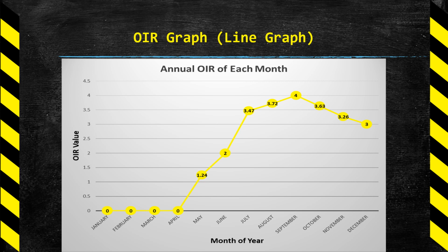Being 4 and 4 is really high. And then we start to see the trend go back down because we stop having recordables in October, November, and December, where it goes to 3.63, 3.26, and all the way back down to 3.